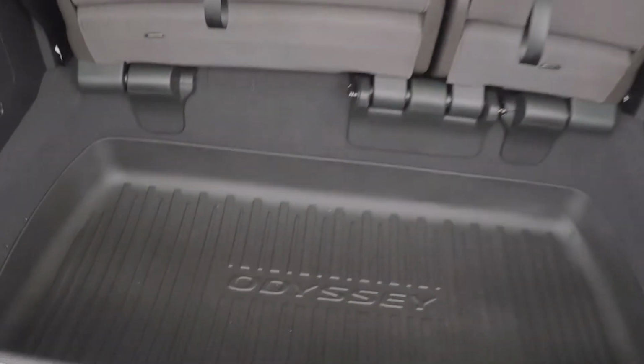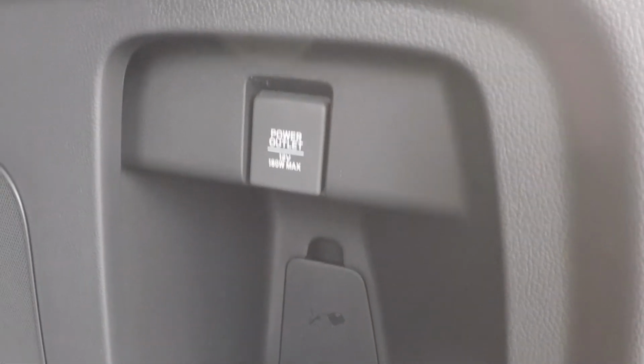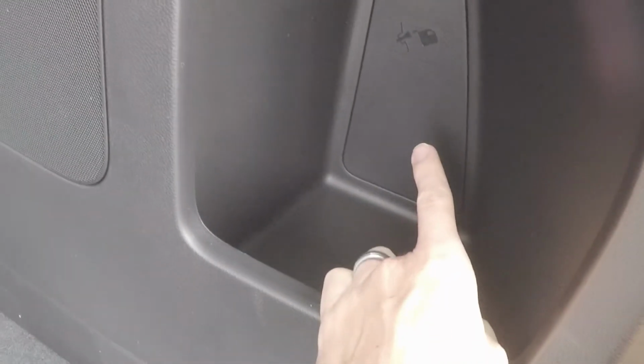All right, in the back you have this nice deep well. This is an all-season mat back here. You have a ton of storage right there, power outlet, and your fuel filler right there. The funnel, in case you run out, is right there.